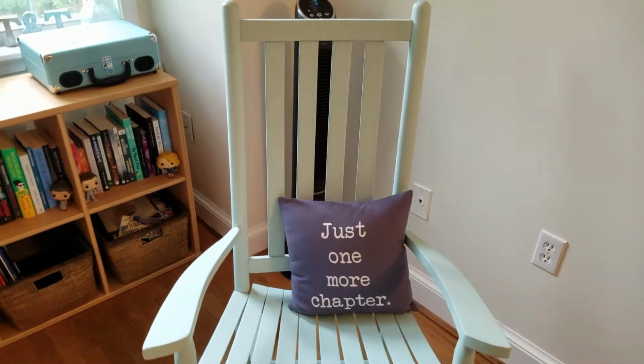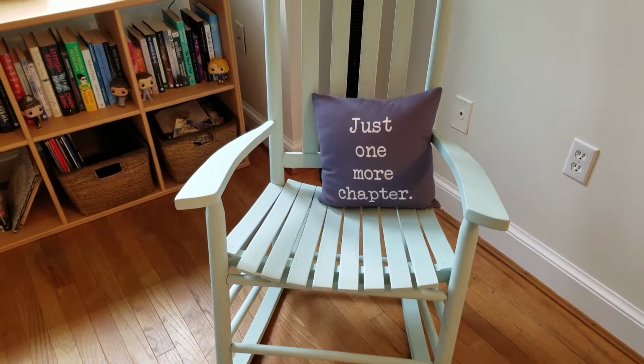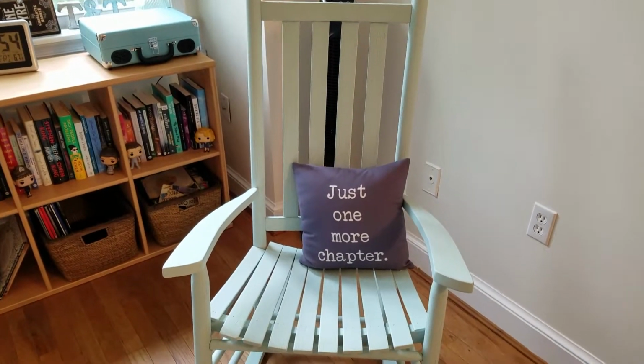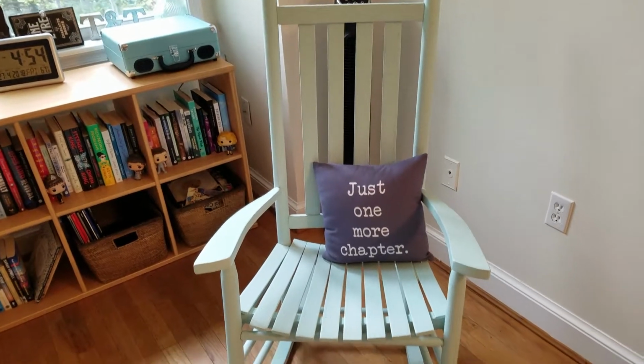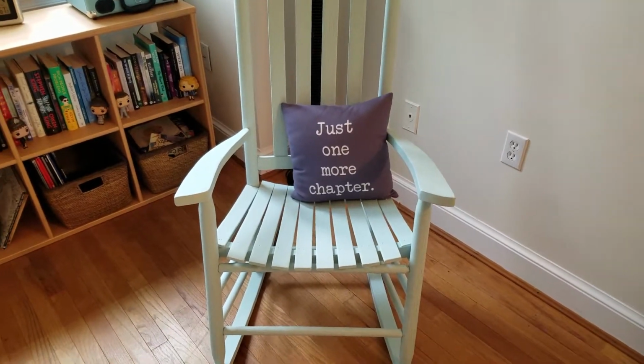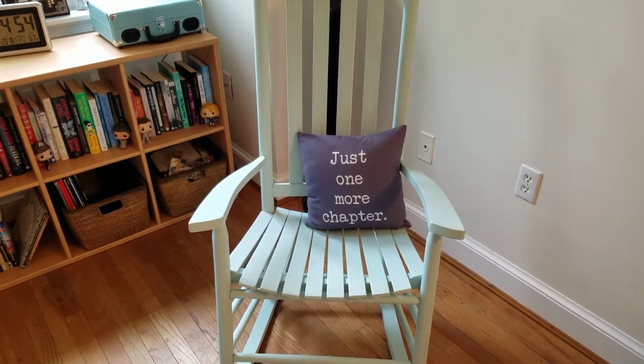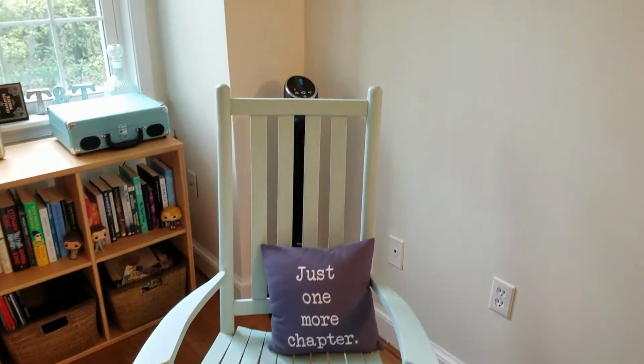I've got my blue rocking chair that me and my husband bought when we first moved in together in 1993. And it was just recently painted blue to come here in my office. And I have a pillow that my friend Amy bought me for Christmas.